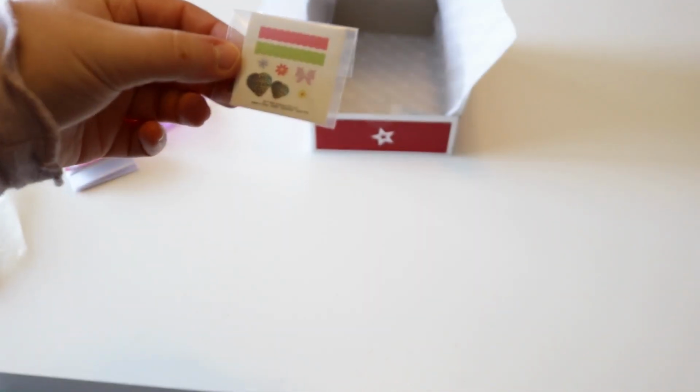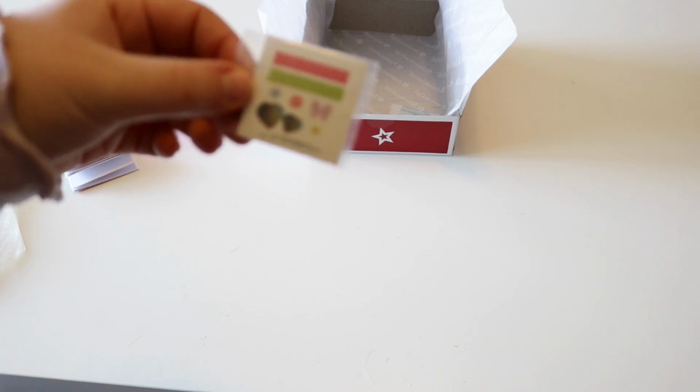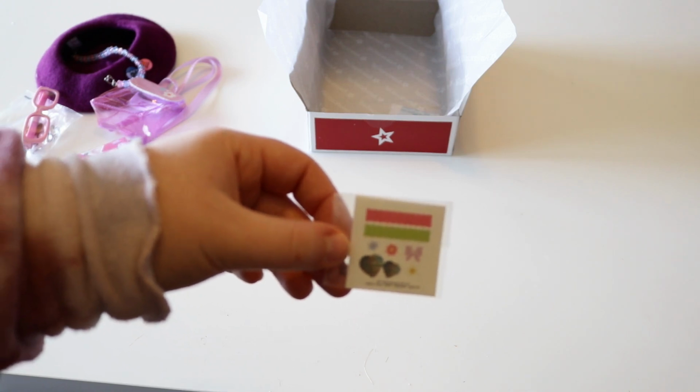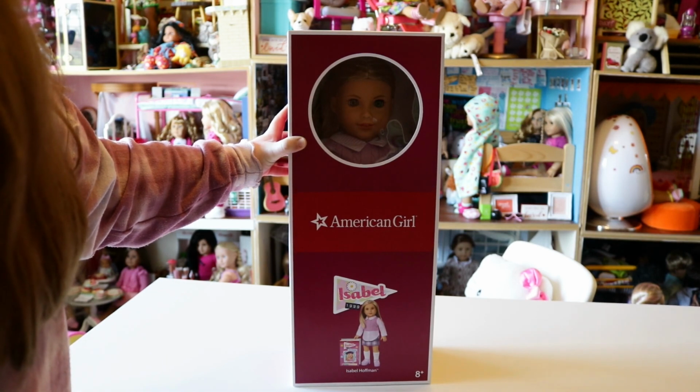Yes, they're called stickers. So you have some hearts, you have some flowers, you have some butterflies. Very, very cute little stickers. Maybe put them in your backpack, put them in Isabel's journal. Whatever you want to do with these stickers, whatever your heart desires. The time has come where we're going to be opening Isabel.